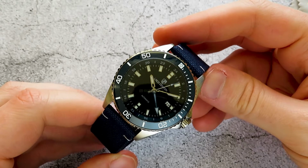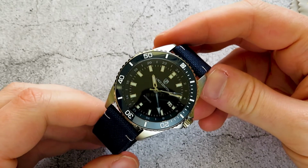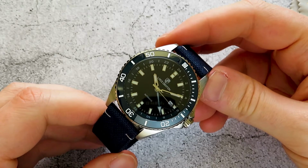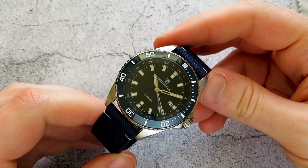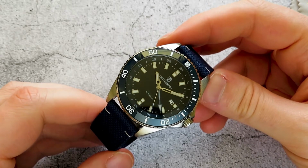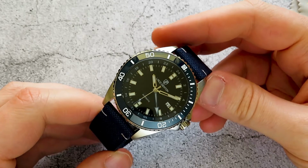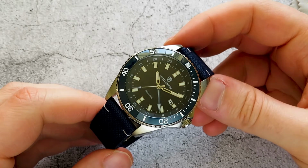Now I'm particularly interested in this movement because, as some of you may or might not know, I'm currently in the process of designing my own GMT. And when looking at GMT movements, the Hangzhou popped up on my radar a couple of times. But in the end, I didn't go for this movement, as I was advised by different manufacturers that they had quality control issues when using the movement. So in the end, I went for the Swiss-made Ronda 515 quartz movement. So for me, I really wanted to see what this movement could offer.